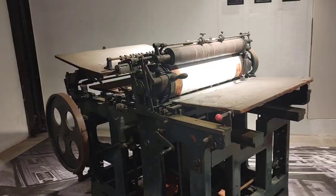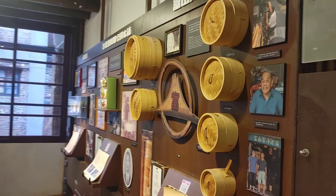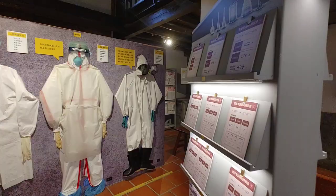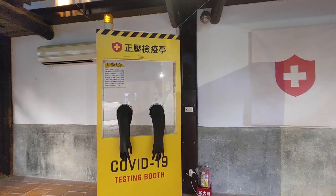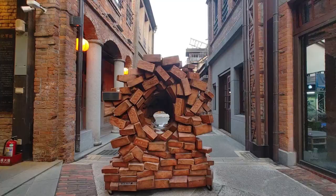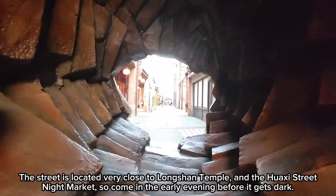It was largely left to ruin until 2002, when the Taipei city government chose to renovate the area. Many of the buildings are open to the public, including a museum. There is also an exhibit dedicated to the COVID-19 pandemic. It is located very close to Longshan Temple and the Huaxi Street Night Market, so come in the early evening before it gets dark.